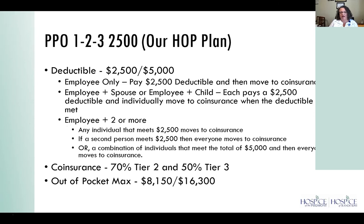Once we've met the full $5,000, we would both be covered under co-insurance and would pay up until we met our out-of-pocket maximum of $8,150. So similarly true for employee plus children or employee family. Any individual that meets $2,500 would move over to co-insurance. If a second person meets $2,500, then everyone that's covered, everybody in the family or all of the children, would move to co-insurance. Or a combination of individuals that meet the total of $5,000, and then everybody moves to co-insurance.